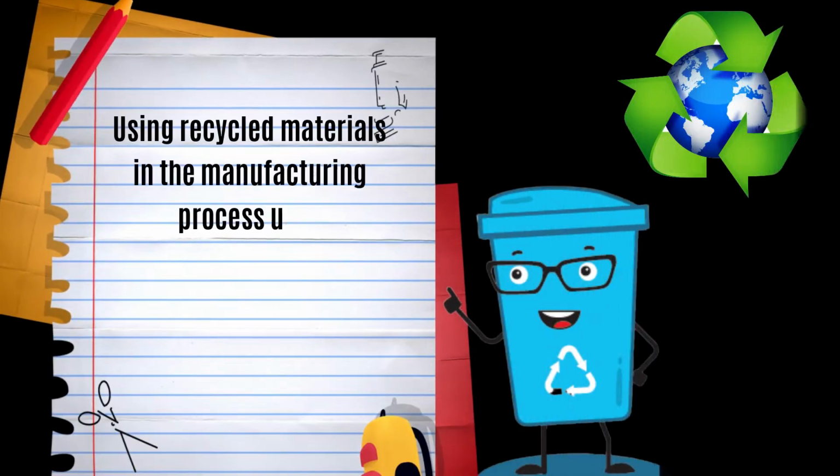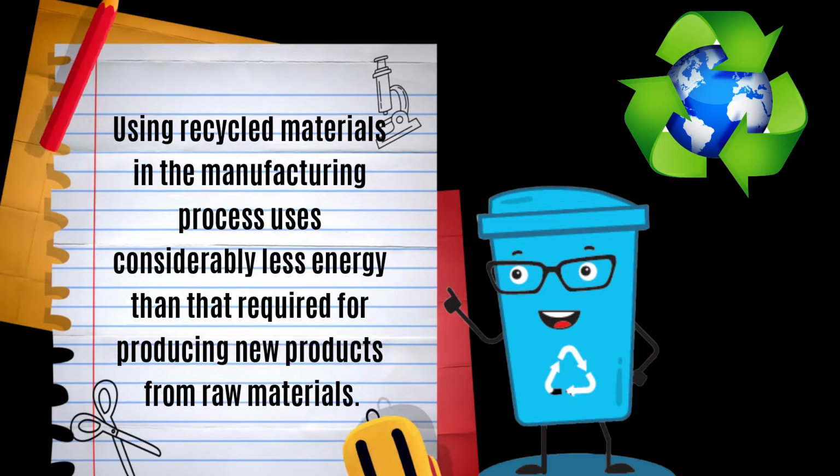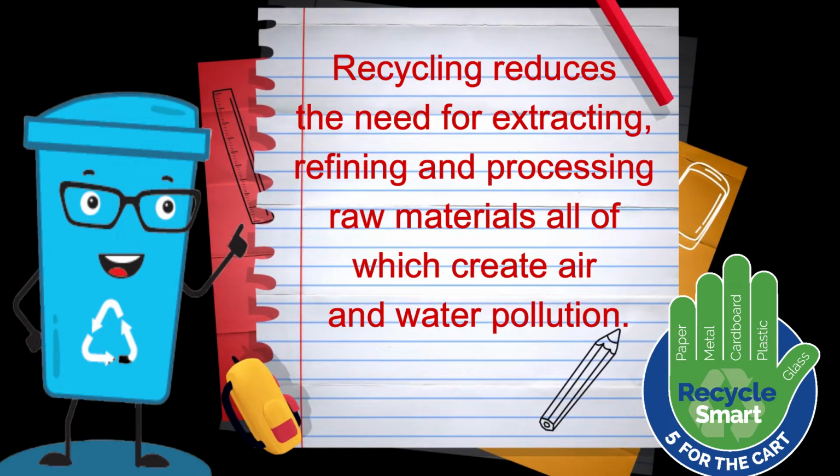Using recycled materials in the manufacturing process uses considerably less energy than that required for producing new products from raw materials. Recycling reduces the need for extracting, refining, and processing raw materials, all of which create air and water pollution.